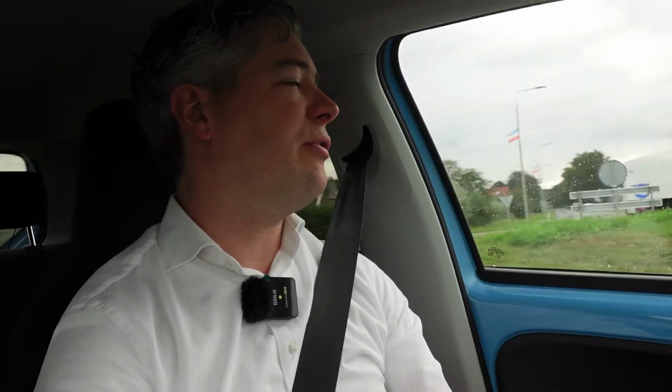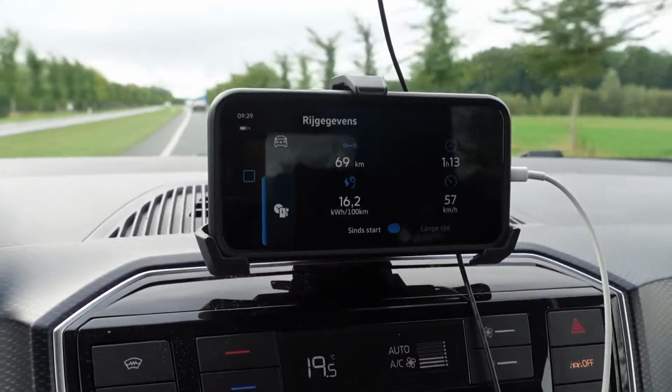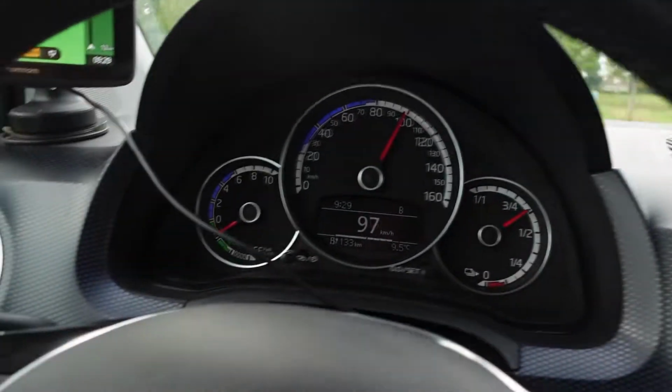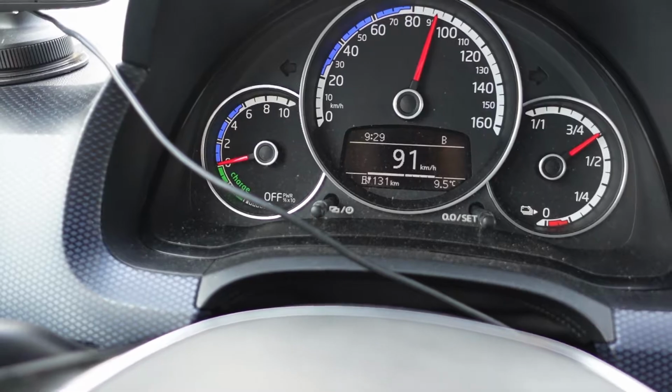So we are in Zutphen, and I've driven 69 kilometers, which I thought was a nice note for Super 69 EV. Usage went even further down to 16.2, and I'm still hammering it wherever I can. The range is still at 133 kilometers.